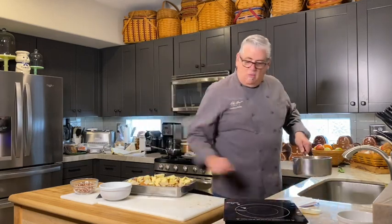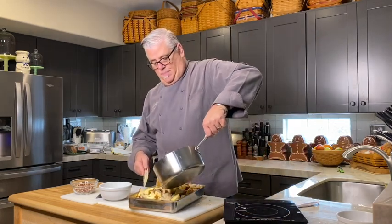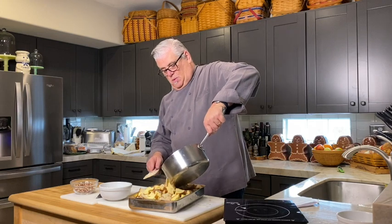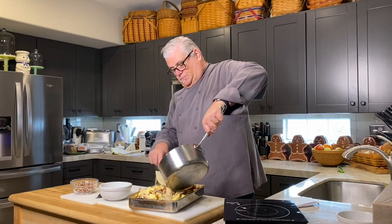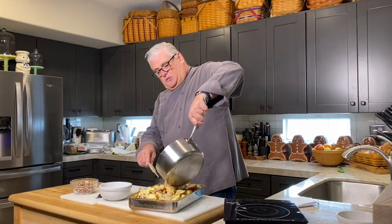Then we're going to pour it over our bread. And when we do this, we want it to kind of soak. So, I'm going to pour it all over. Try not to spill. And this will create a custard in between the bread pieces.